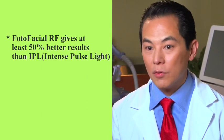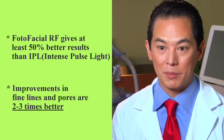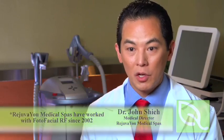In the studies comparing the FotoFacial RF to old intense pulse light treatments, we found that the degree of clearing of blemishes was at least 50% better. We also found that the improvement in fine lines and pores was 2 to 3 times better. Therefore, we do see that this is a superior treatment to the old technologies and the generic photofacial or intense pulse light treatments. I was one of the first doctors in the United States to offer this treatment before the FDA had approved it. We were working with this device knowing that it was superior to prior treatments and prior type of technologies. We could see that this was going to become the biggest breakthrough for skin rejuvenation.